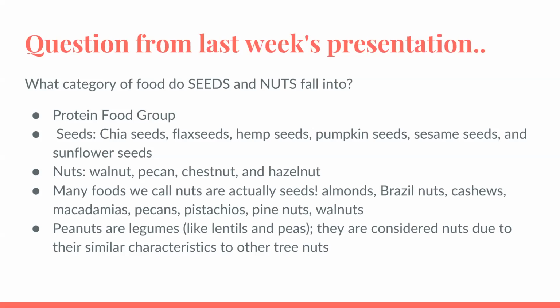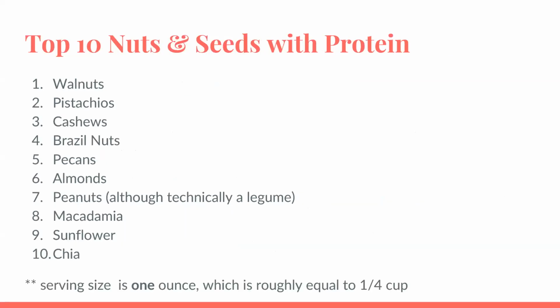Maybe chia? That's a good guess. It's kind of trendy. I'll give you a hint. It is a seed, it's not a nut. We can go to the next slide. Hemp, that's a good guess. So it's actually sunflower seeds. If we go to the next slide, these are the top 10 in no specific order. They're just kind of random. But sunflower seeds do have the most protein per ounce.